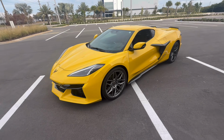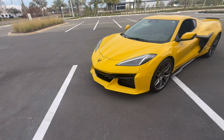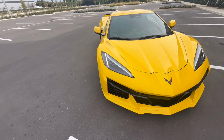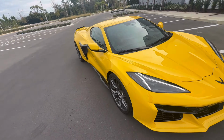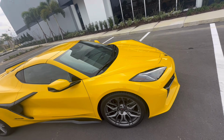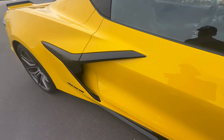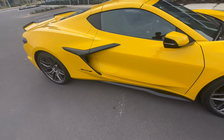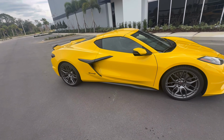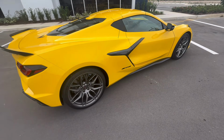I haven't got it PPF'd yet. I probably will do the front half. I don't know if I'm going to do the whole car, but I definitely am going to do the front half, like the hood, the bumper, the headlights, maybe mirrors, maybe windshield, and maybe part of the roof. Not 100% sure. Probably this part here, honestly. The side blades going into that little cooler back there. Probably will do that.